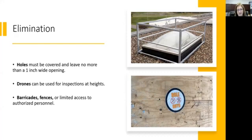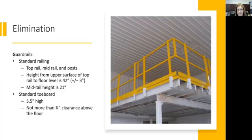We're seeing more uses of drones where they can inspect roofs and elevated work platforms for the hazards and the conditions before we have to put employees up there, which gives us time to prepare and make sure we have the right equipment. We can also put up barricades and fences. If you have skylights, if you have situations on roofs or elevated platforms that employees could fall through, you have to make sure that you protect the employees from those hazards.